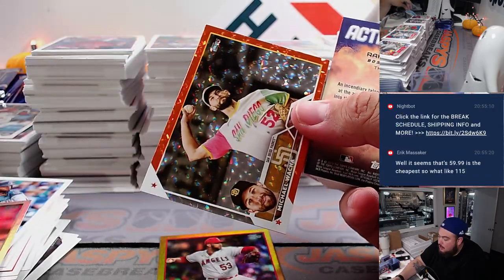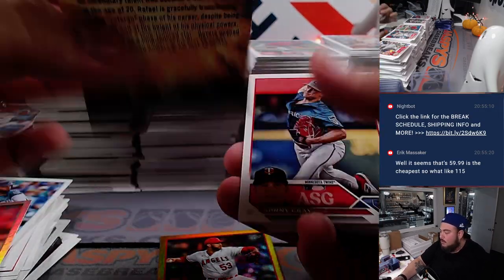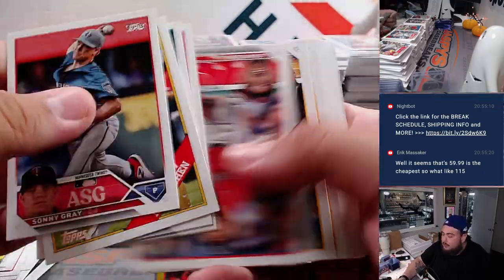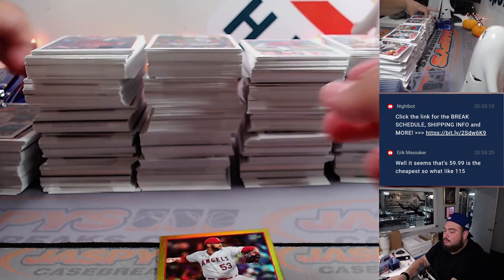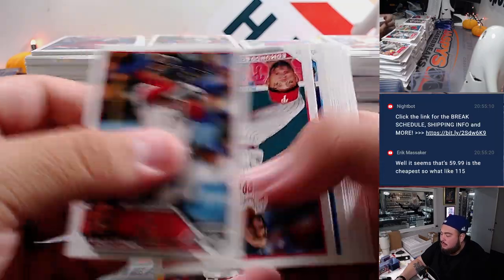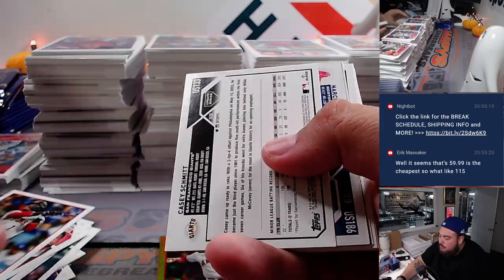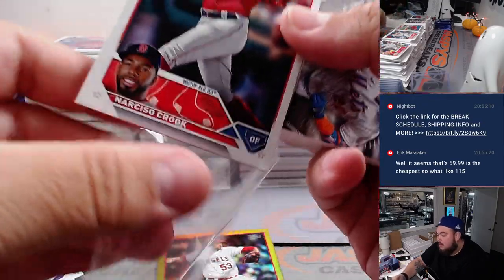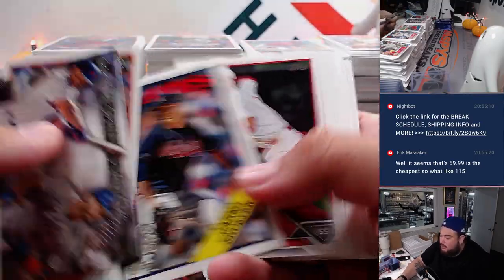$2.99, Michael Walker. Rafael Devers. Well, there might have been some cheaper teams taken earlier. I'd assume at least. Casey Schmitt. And then we have a Narciso Crook to 99 for the Red Sox. Dustin with that one as well.